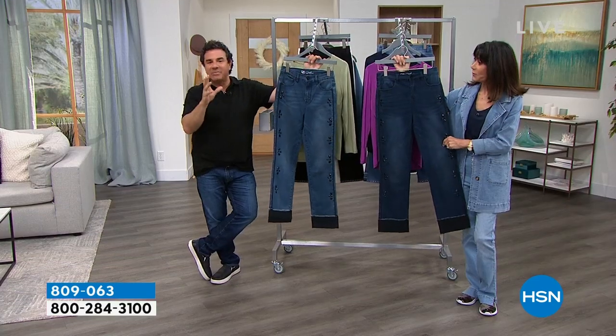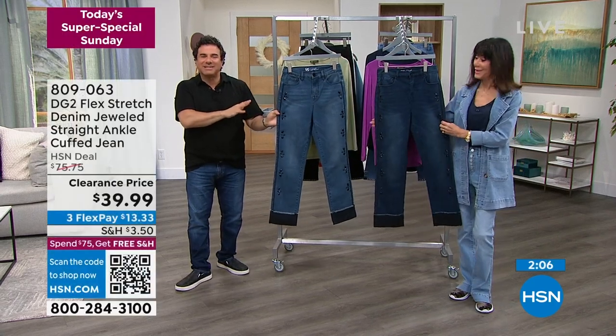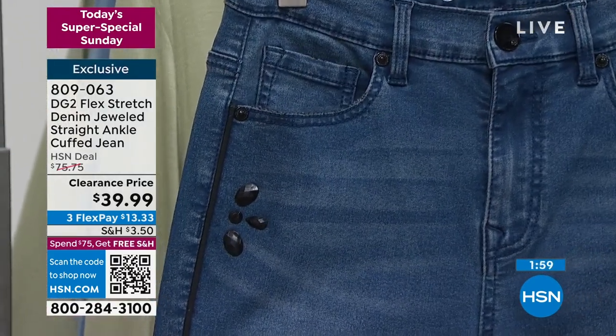I love the idea. If you love an embellished jean but are shy about wearing one because it's just too much going on for you, this is the way you do a subtle embellishment, because it's all very tonal. It's all done in black. Even if you choose the darker color, the indigo that Bobby has next to her, that's really rich and saturated.